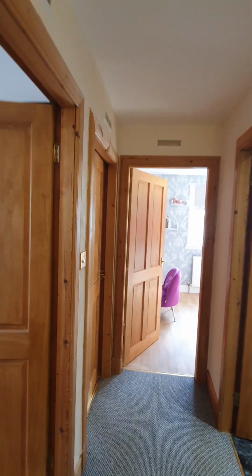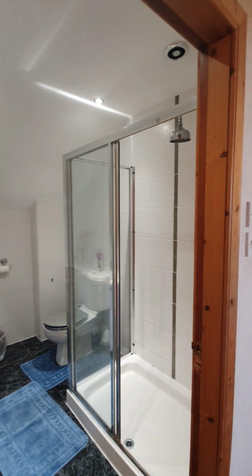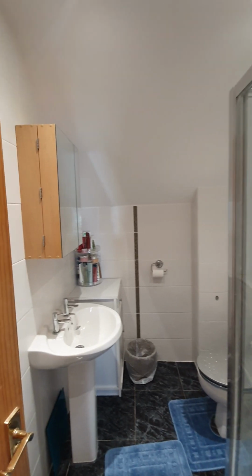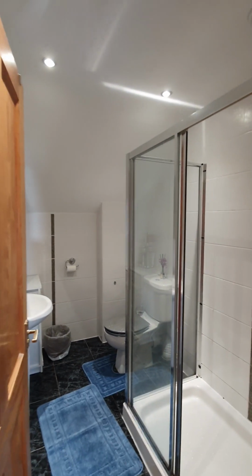And then we come to the upper hallway. So off this hallway, you've got the 3-piece shower room. It's a nice size. You've got your thermostatic control, your shower head. It's beautiful.